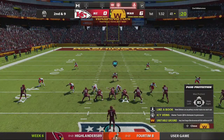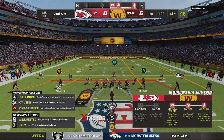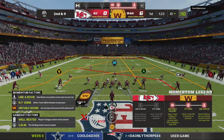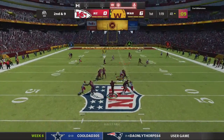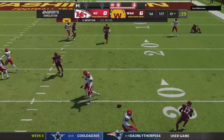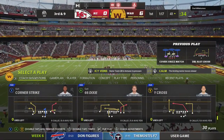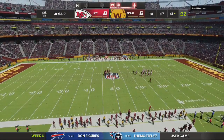The run only got a yard. Here's 2nd and 9. From the gun, here's Newton. And this throw incomplete. Well, the defender all over him that time, but it's going to lead to 3rd down. That's an excellent play by the defender. He diagnosed that one, closed quickly, and helped force the incompletion.